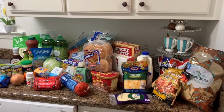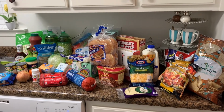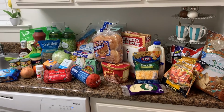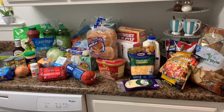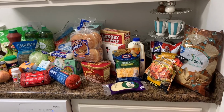Some people had requested ideas for weekly shopping, because I mentioned in a couple of videos before that I'm trying to cut back on eating out. So far it's been working pretty good. We may eat out once or twice per week, but for the most part we do most of our cooking at home, and the scale is showing results. So let me just get into this haul.